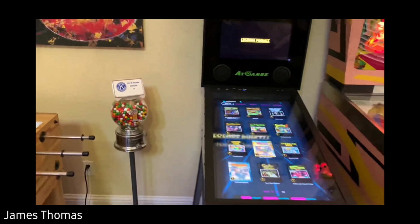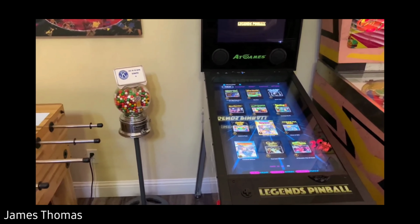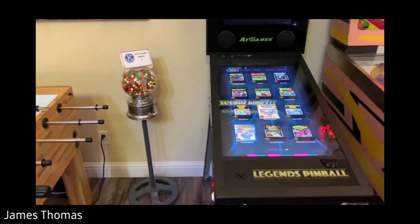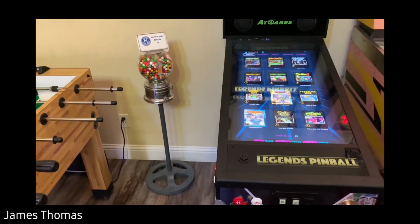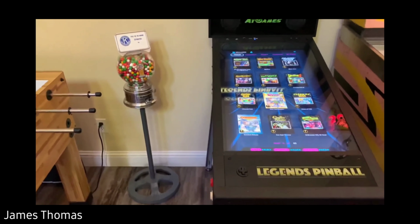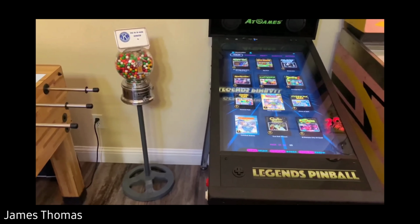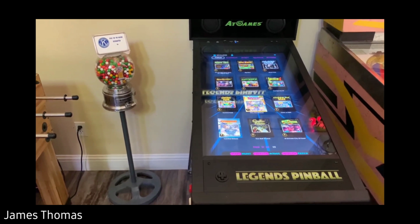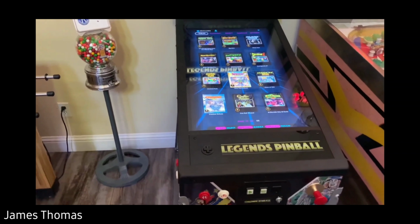This is a real clever thing. This is the Legends pinball by AtGames, I believe they're called. Fantastic pinball. It's all digital. I've got 20 some odd games in it right now, and they're fantastic. It feels like a real pinball. I forget that I'm playing digital pinball sometimes because the flippers feel right. The ball goes where I want it to go. It's a pretty cool little thing, and it wasn't very expensive either.